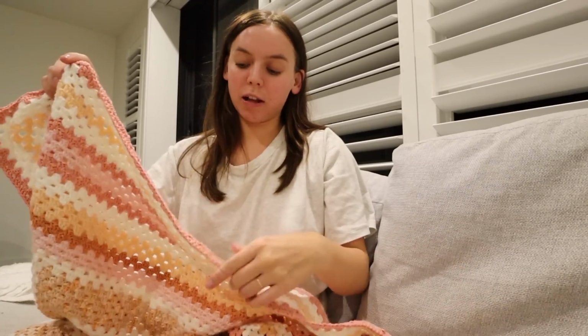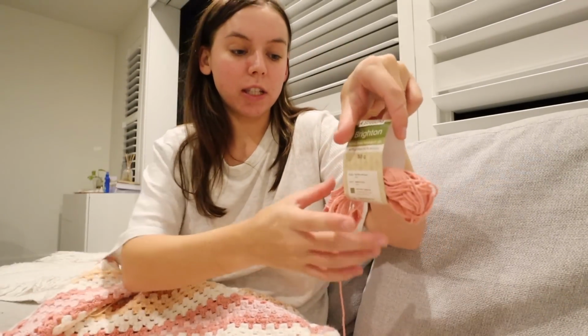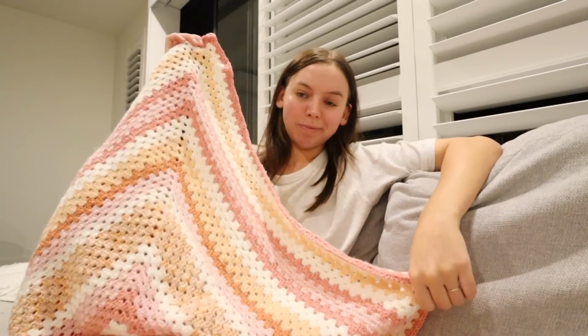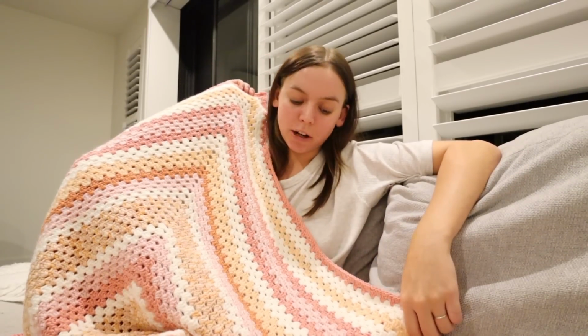But I'm about to switch colors, so I just tied it off, and look how much I have left of this skein of this color. It was perfect timing. This would have barely got me anywhere. So perfect time to change color. This is not a pattern. I'm just making a giant, continuous granny square, and I'm just changing colors whenever I feel like it, whenever I think it will look good.